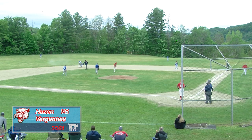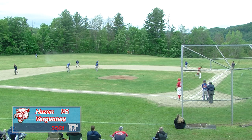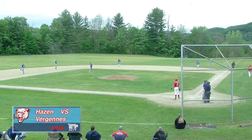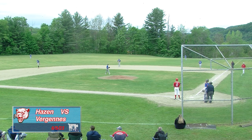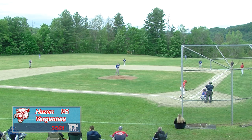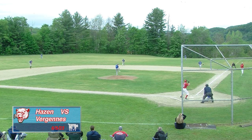Dupree, as I said, folks, has an absolute cannon behind the plate, so the Wildcats might not be able to run as much as they would like to today. And folks, from what I've been told, Dupree, the catcher for the Vergennes Commodores, had the Texas Rangers scouting him, so it doesn't shock me that he's able to throw out base stealers like it's nobody's business, because if you're a major league catcher, you gotta be able to do that. Or want to make it as a pro catcher, I should say.